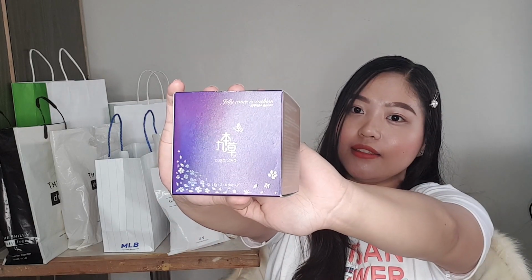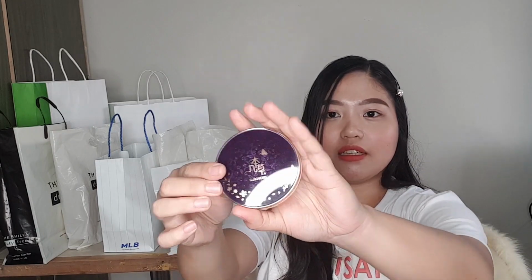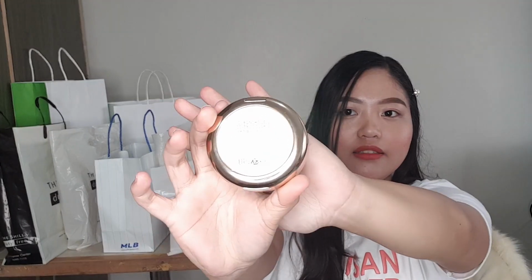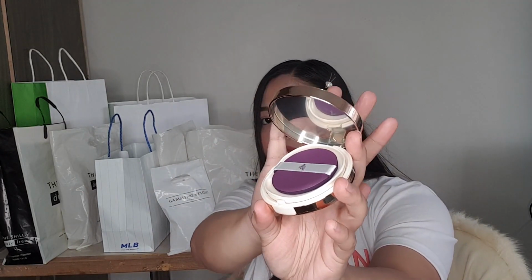Gobancho Jelly Cover CC Cushion. Yan. This has SPF 50 plus and PA plus plus plus. So let's open it up, how it looks. So it has these instructions. And then the cushion itself. Ang pretty niya, guys. It's purple, it's violet. May ganyan sa likod. And this is how it looks like pag binuksan. Oops. Yan. Okay. Violet yung kanyang sponge. And then, of course, it's sealed pa.